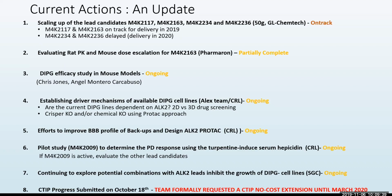Another actionable we had last month was to complete the data set for 2163, one of the compounds that's looking really active in some of the DIPG lines. We hadn't had a complete data set for that compound, so we now got the rat PK. I'll give you an update on that. And I think currently they are running the mouse dose escalation study.